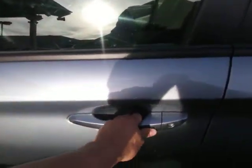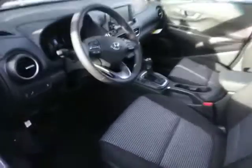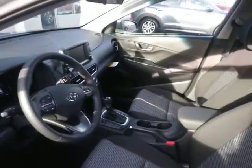Now, bringing it on to the side, you do have a proximity key right here. You just click it, open it. And right there in the mirrors, you do have your blind spot indicators. As you step inside the vehicle, you see they've redesigned it very, very well.